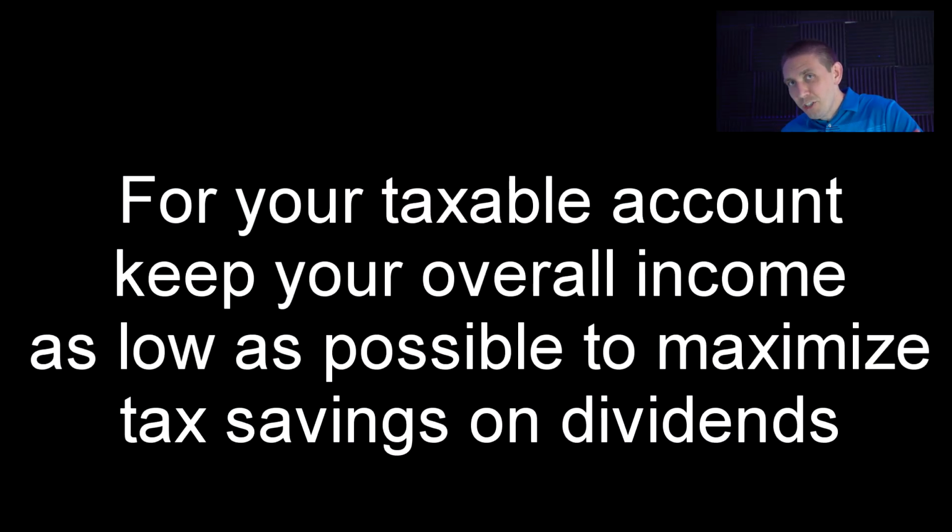Your taxable brokerage account is most tax efficient when you don't have a lot of other forms of income, when your wages are low, when you have not a lot of Social Security and business income, things like that. All those things are going to keep your overall tax rate low, which is going to lower the amount of tax you pay on ordinary income and even further lower the tax you pay on capital gain income.